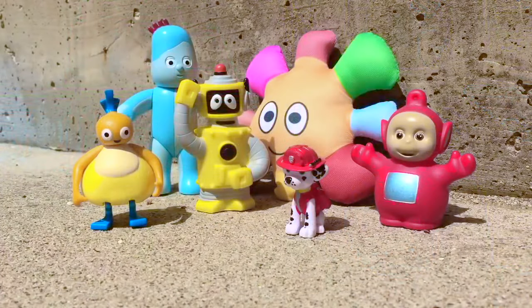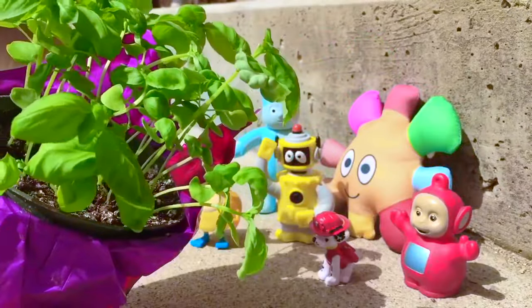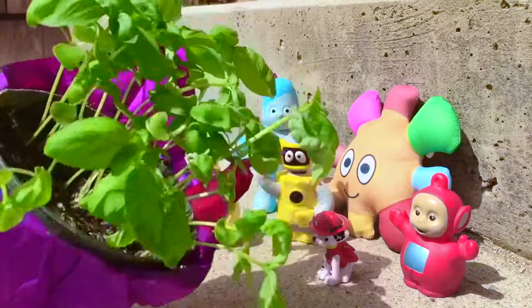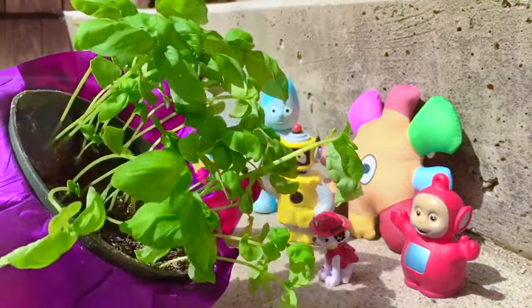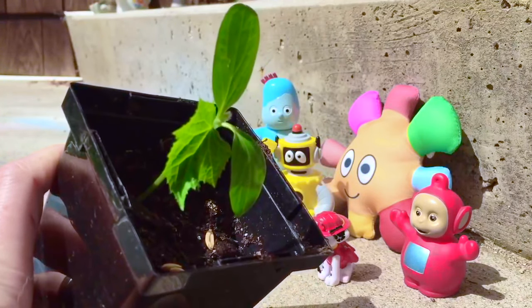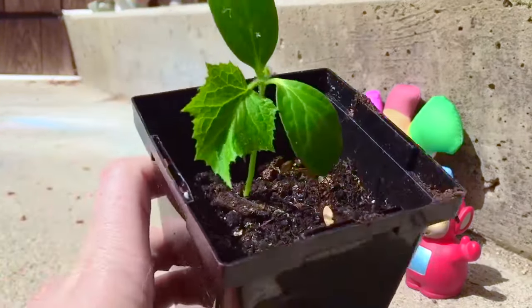Okay, everyone has arrived. Here we are at the garden center, and we're going to learn about plants today. Our first plant has a really distinct smell to it. Everyone take a sniff. It's basil, that's right. This little plant grows some of my favorite vegetables. It's a cucumber plant.